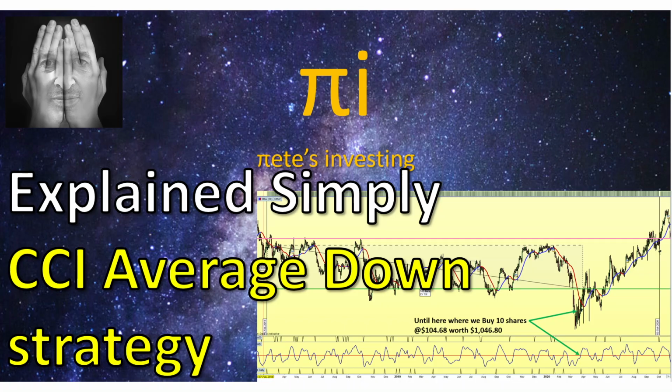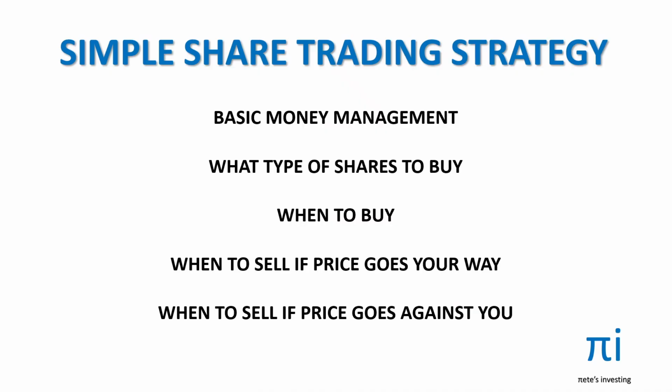Today we're going to be explaining the trading strategy with a CCI and Average Down strategy. So in today's content we're going to be talking about some basic money management ideas, what types of shares to buy, when to sell if the price goes your way, and when to sell if the price goes against you.